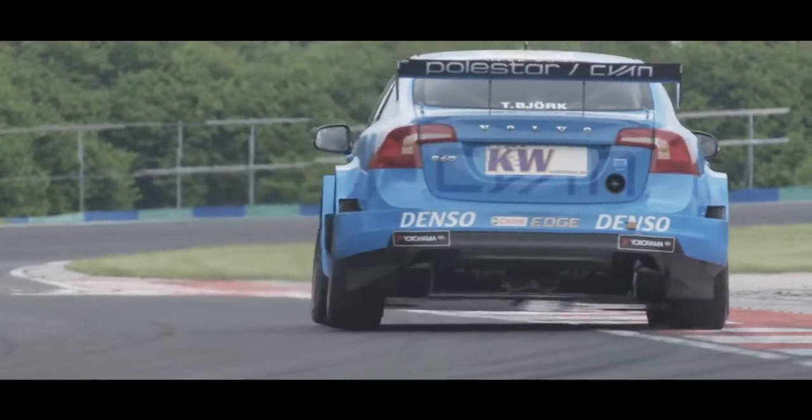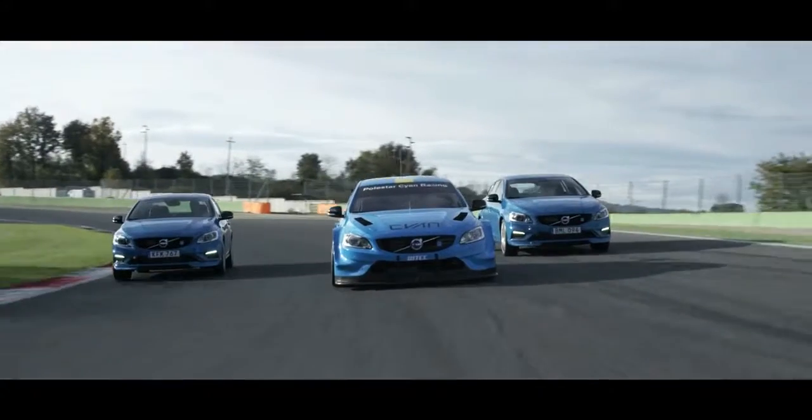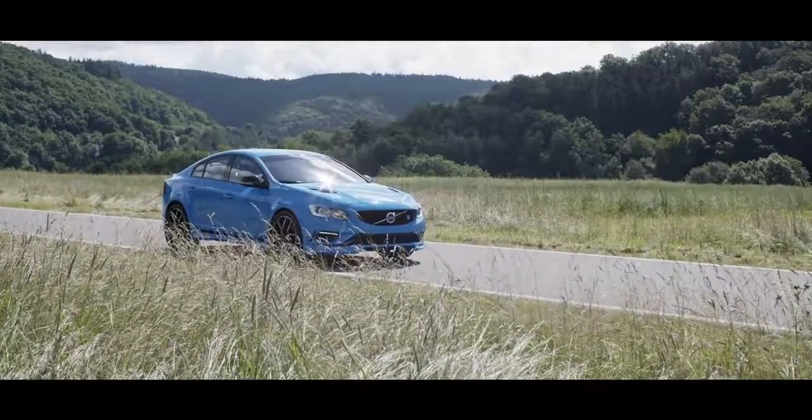The learnings from the test will be used on the WTCC race cars, as well as future road cars from Polestar. Polestar Cyan Racing, transferring knowledge from track to road.